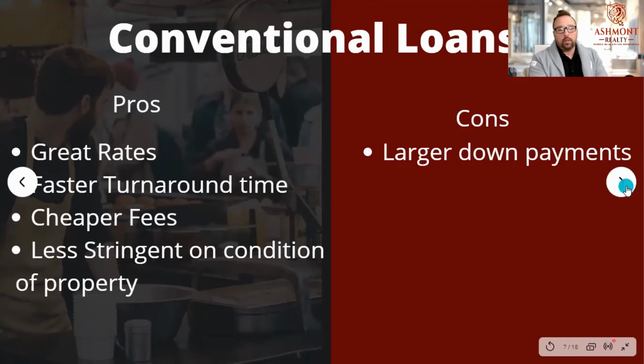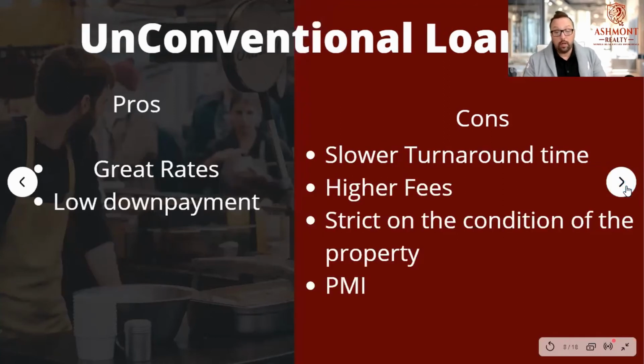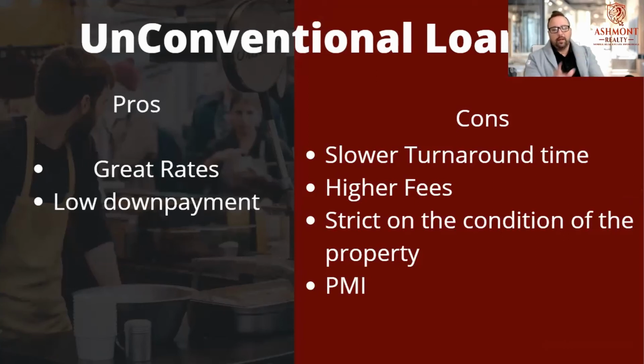Okay. So let's talk about unconventional loans. Let's talk about the pros and cons with that. Now, if you look at the screen, you're going to say, well, wait a minute. It seems like a lot more, it's almost flip-flopped. Conventional loans look a lot more enticing. It's subjective. It depends on how you look at it. But again, have them sit with the loan officer. They'll give them different options of what they can do. There's many different types of loan under these umbrellas. We're not going to discuss today. That'll be a whole different chapter.